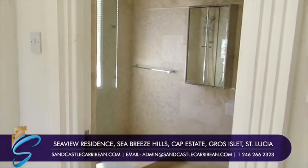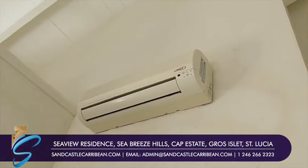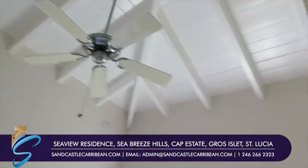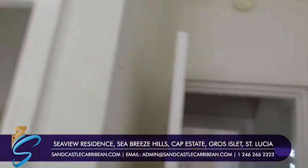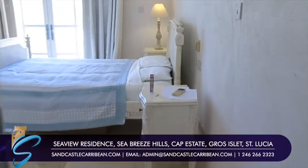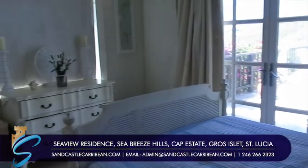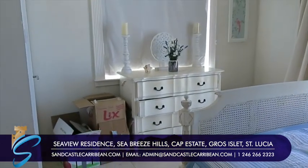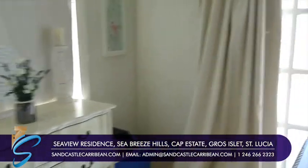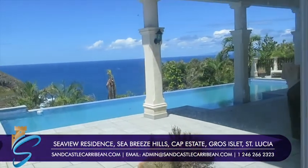I am not. Air conditioning and fan in this room as well, but again, I am 99% sure anyone who spends the kind of money that is being asked for this property will not retain those fans or those air conditioning units. Try to get those doors open as well. So you've got two bedrooms at the front. Obviously, this one is smaller. The four in here are all en suite. The master and this particular bedroom open out onto the terrace.